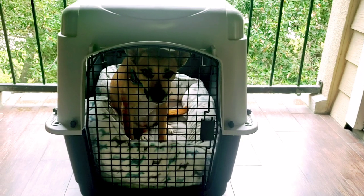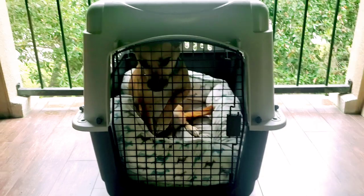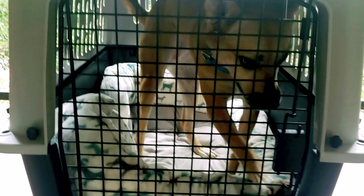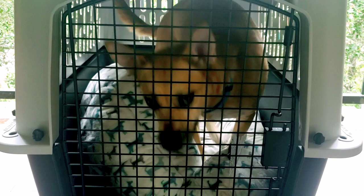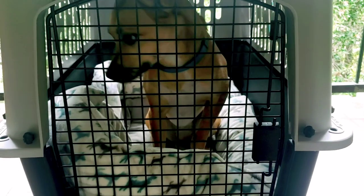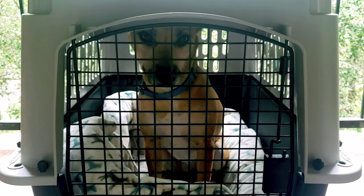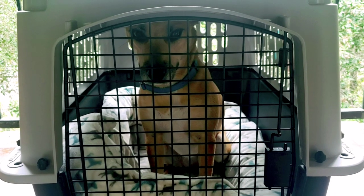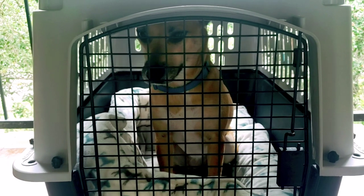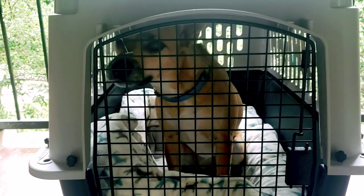Asia is now inside her Sky Kennel. Hey Asia, how do you like your new kennel? I just put her bed inside it. I'm not sure if I'll be able to put her bed inside when I check her in. Hopefully yes, so she can be more comfortable. I'm going to double check with the airlines just to be sure that we won't get in trouble if we bring her bed or not.